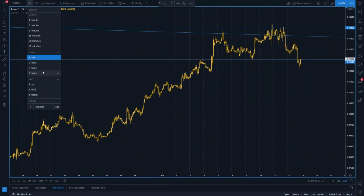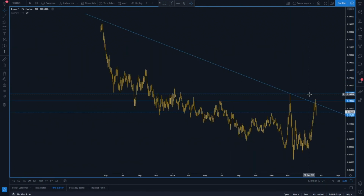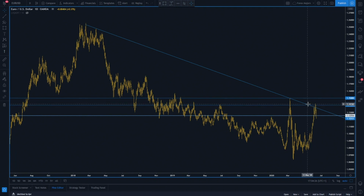If we just quickly go to the daily, these were levels that we marked out as very important from the start of the week. And of course, we had the recent highs where the market kept on rejecting from those levels as well. So we had a very, very strong, very significant resistance area going into that FOMC meeting.